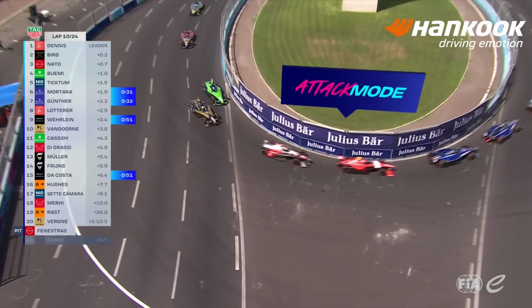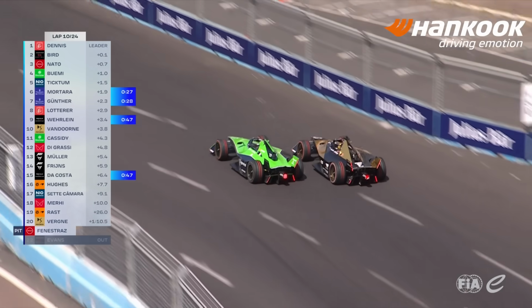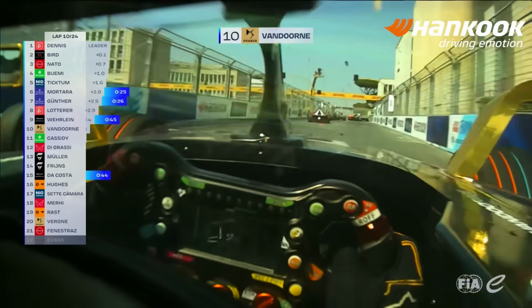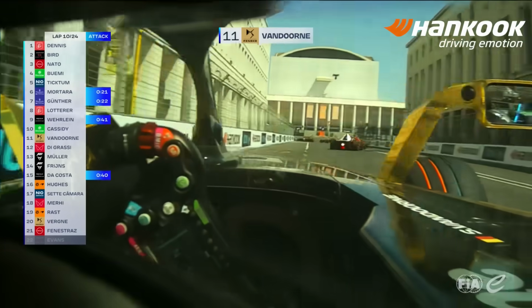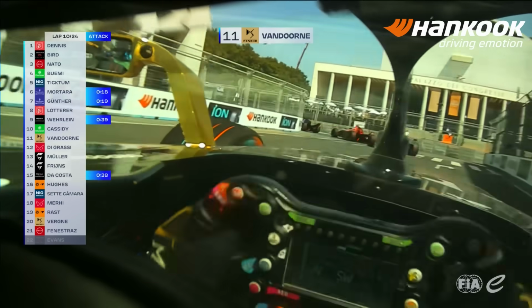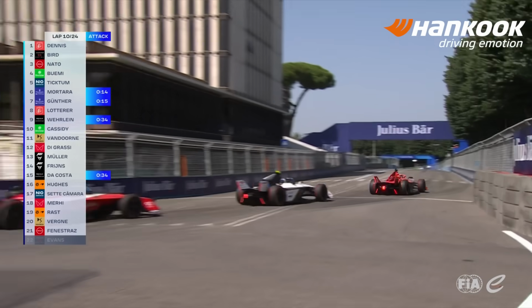Nick Cassidy down in 11th, and he's going to the inside of Van Dorn here at turn 15. There's a little bit of contact there, bit of hip and shoulder between the two. He's going to have the inside line here as Van Dorn into the right-hander, which follows. Can he hold the line and hold the place as we watch on board here? And he manages to just hold the charge of Nick Cassidy for the time being.